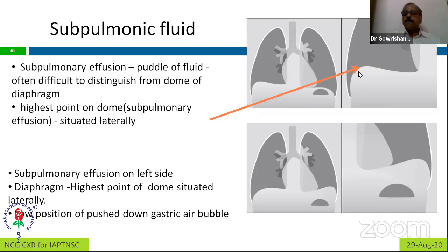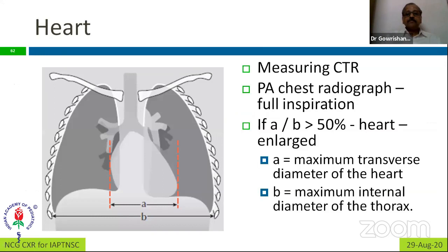This is on the right side. On the left side, you have one more clue. Not only is the highest point of the dome of the diaphragm situated laterally, like here, but also the gap between this shadow and the stomach bubble will be too high. Normally, it will be closely applied between the left dome of the diaphragm and the stomach bubble. But here, there is a subpulmonic collection. That is why you have a big gap between the stomach bubble and the shadow on the left side.